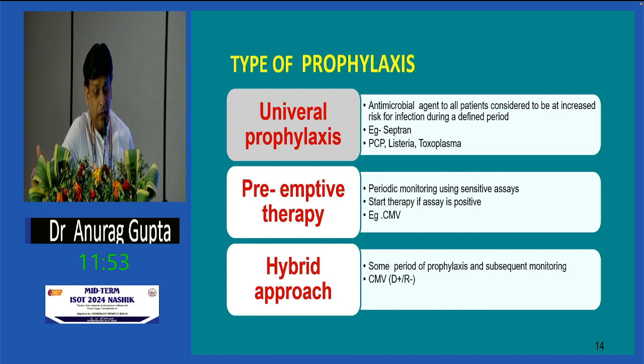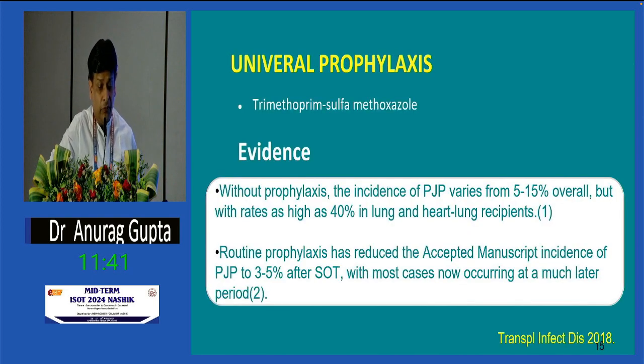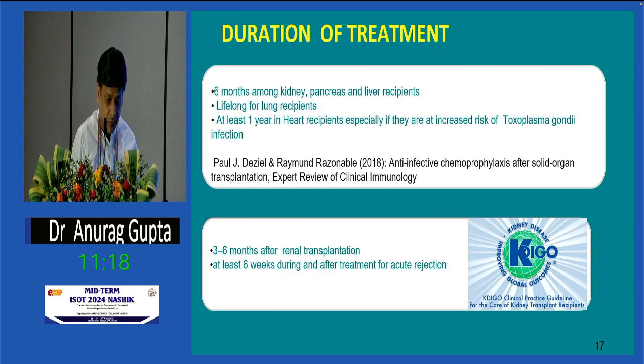Preemptive is periodic monitoring using a sensitive assay and starting therapy if the assay is positive. And the hybrid approach is some period of prophylaxis, with subsequent monitoring, for CMV. This is what we usually use in every patient. If you don't give prophylaxis, trimethoprim and sulfamethoxazole, there is a 15% chance of PCP, and if you give it, it is just 3 to 5%. And it covers so many organisms like pneumocystis, nocardia, listeria, pneumococcus, and other bacterial infections.